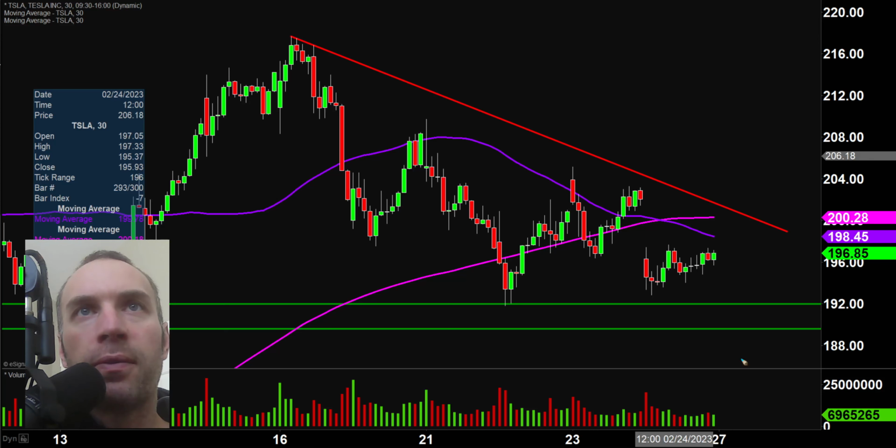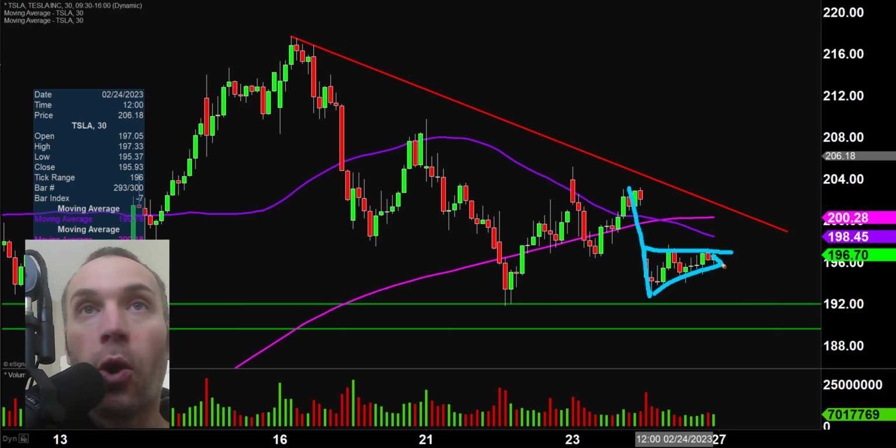But for those people in the very near term, what I'm curious about is there is this bear pennant pattern that has formed. So in my opinion, at least, I would not be shocked at all if the price did come down there and at least test 192, which would simply be a bearish breakdown of that pattern. Now, what happens at 192, that's where things get a little bit more unclear. But like I said, in the very near term, I'm certainly watching that bear pennant.